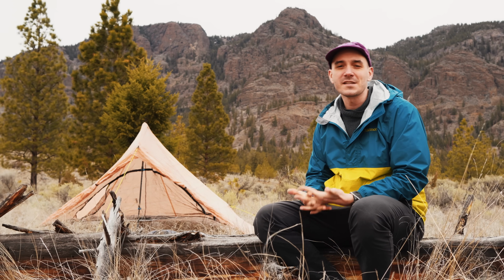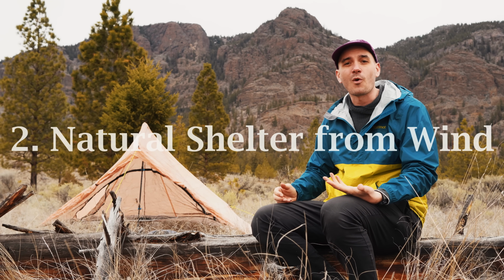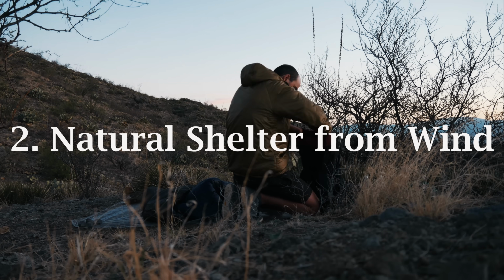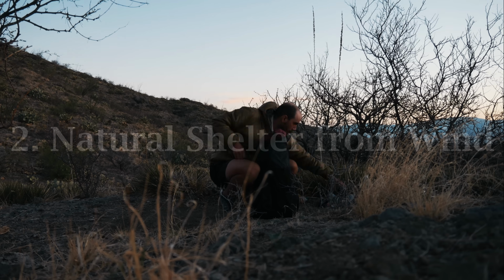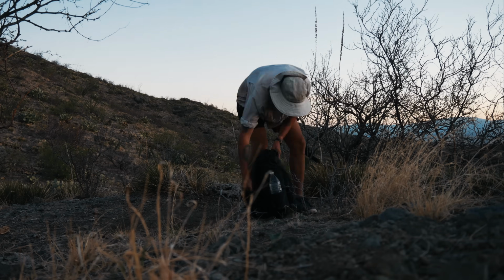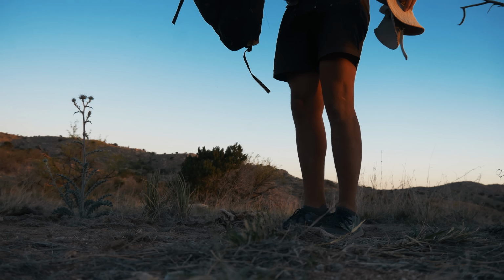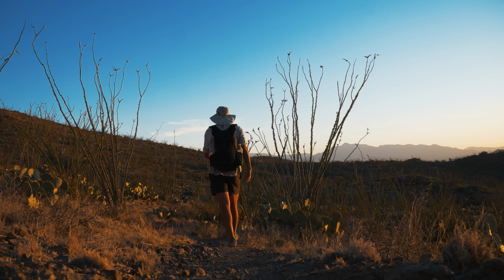Now, number two, this isn't something that I will do every night. It's kind of condition dependent, but if it's going to be really windy, I'm going to want some natural cover from the wind. So again, out in a field like this, it's going to get very windy here tonight, which may make it hard for me to even set up my tent in the first place, or while I'm camping in the night, my tent stakes may get pulled out and I'm going to have to wake up, my tent's going to be collapsed on top of me, and I'm going to have to be fiddling with my tent stakes in the middle of the night to try and get them back in. So heavy wind, no good.